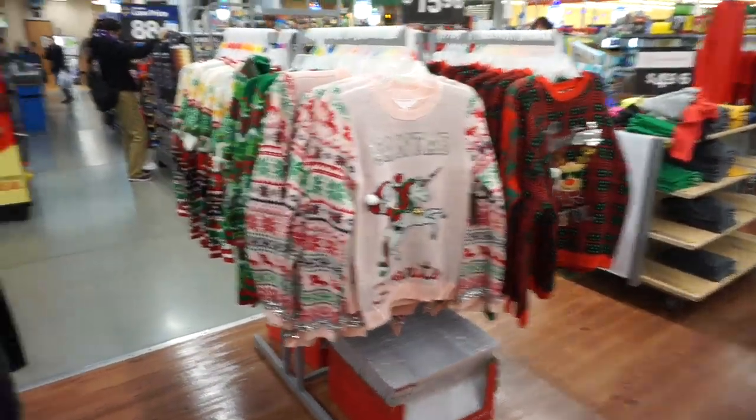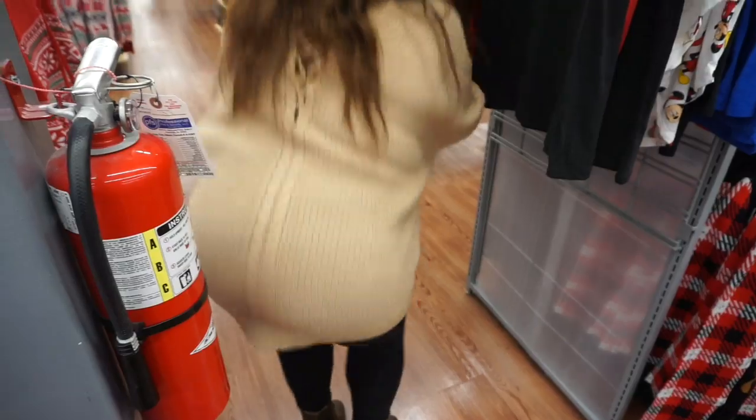The Christmas sweaters. Shaking it for Santa. Shaking it for Santa. Shaking it for Santa. Hey, hey.